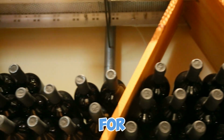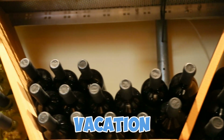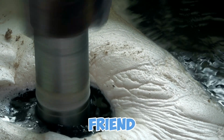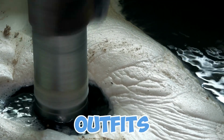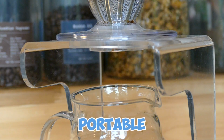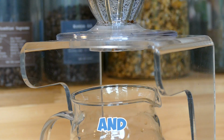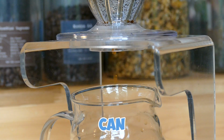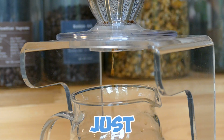Hillife Steamer for clothes. Wrinkled clothes on vacation? No thanks. The Hillife Steamer for clothes is your best friend when it comes to keeping your outfits crisp and wrinkle-free. It's portable, heats up quickly, and has a 240 milliliters capacity. You can snag this steamer for just $24.